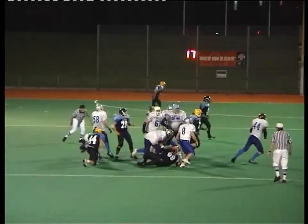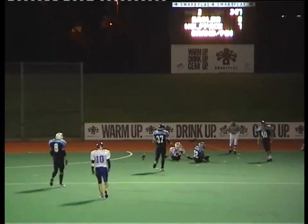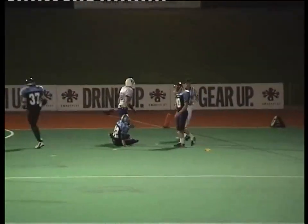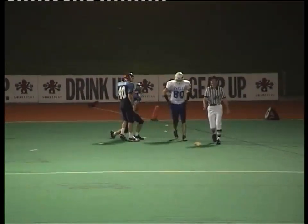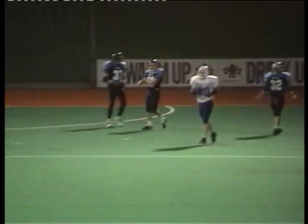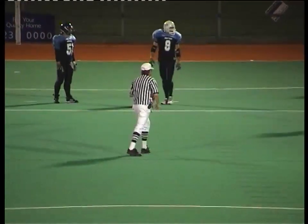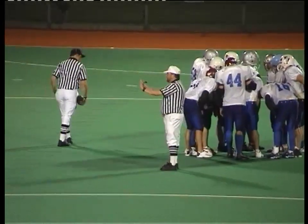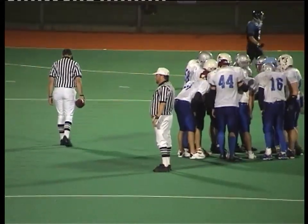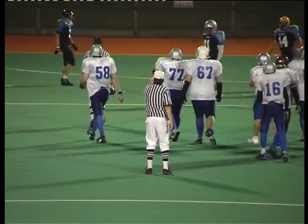New South Wales show blitz and bring extra pressure. And the pass intended here for number 80, Brent Weeks. Number 32, Joshua Finn on the coverage, but we have a flag down. Pass interference, number 32 defense. 15 yards from the previous spot, automatic first down.